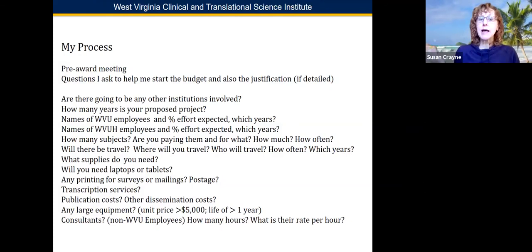For human subjects, how many are you paying them? What are you paying them for? How many times are you paying them? How much are you paying them? How often are you paying them? You can see a lot of questions. And travel, where will you travel? Who's going to travel? How often? Which years? The supplies you'll need and quantities that you'll need.